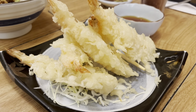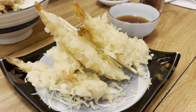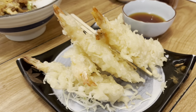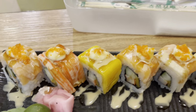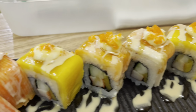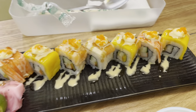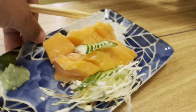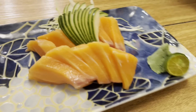And there we go, we got heavy tempura. And there's the rainbow roll. That looks pretty good. Last thing we ordered was the sashimi, salmon sashimi.